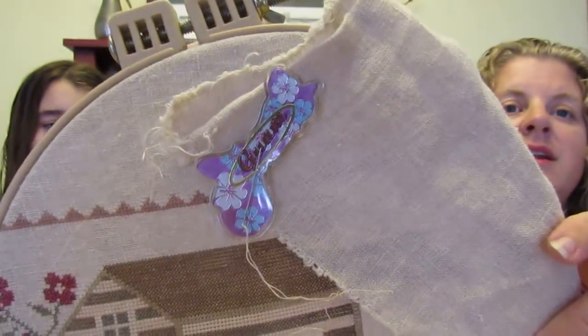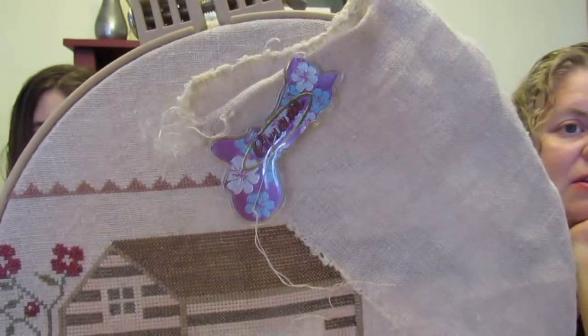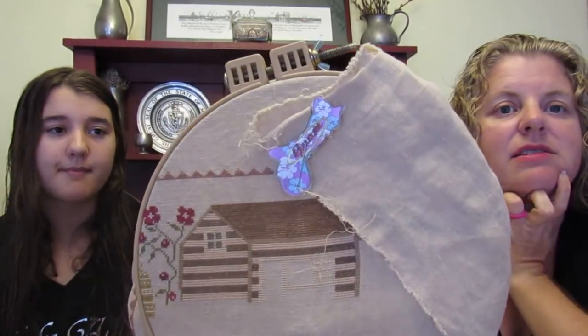It was a 99-cent keychain that I found yesterday while I was at Kmart. And so I took it home and made a needle minder out of it. And I found that it works really well, actually, for holding the linen out of my way so that I didn't have to hold it with my hand.